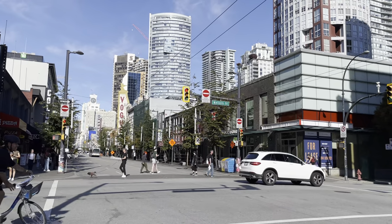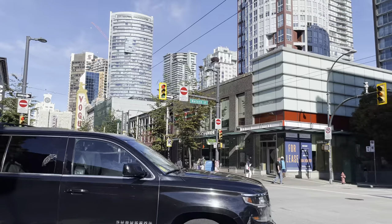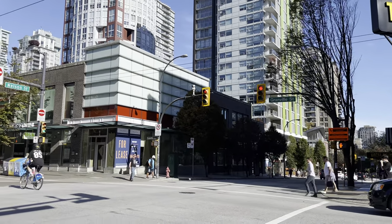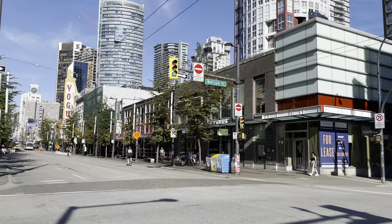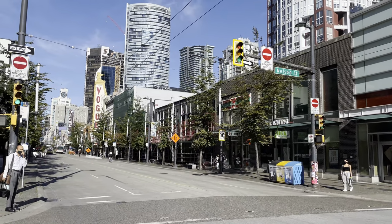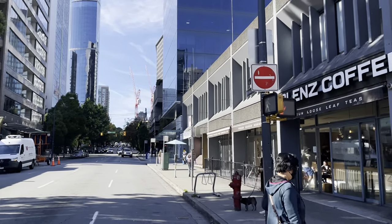There's lots of nightclubs, as mentioned before, and live music venues as well along this street. And also some crazy cyclists. There's a look towards the west.